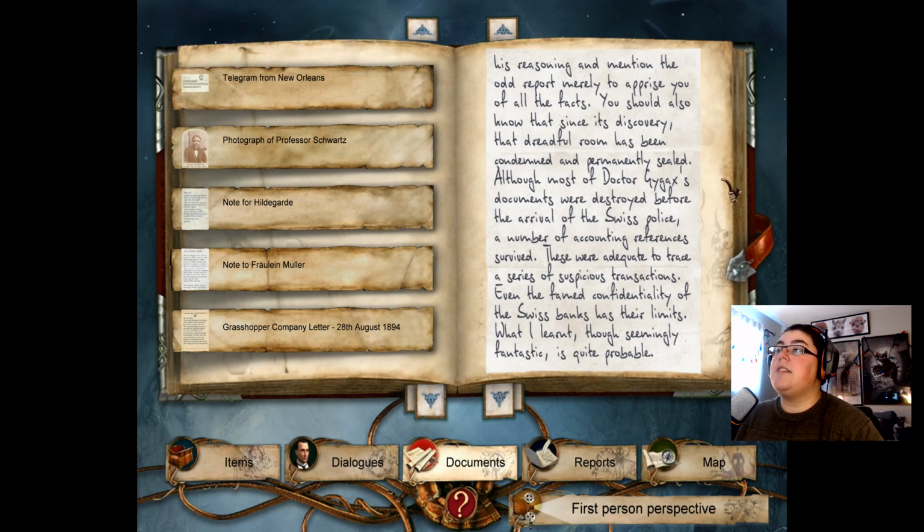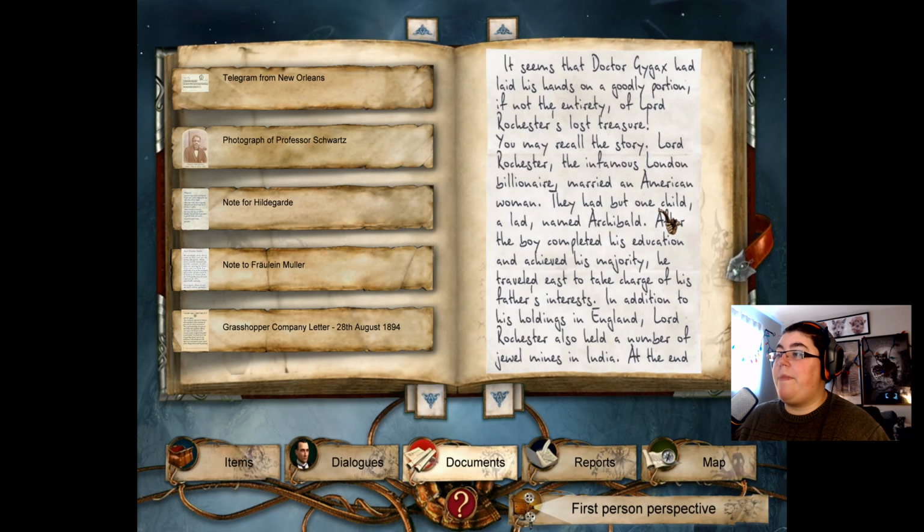You should also know that since its discovery, that dreadful room has been condemned and permanently sealed. Although most of Dr. Gygax's documents were destroyed before the arrival of the Swiss police, a number of the accounting references survived. These were adequate to trace a number of suspicious transactions. Even the famed confidentiality of the Swiss banks has its limits. What I learnt, though seemingly fantastic, is quite probable. Oh, this letter goes on forever. It seems that Dr.